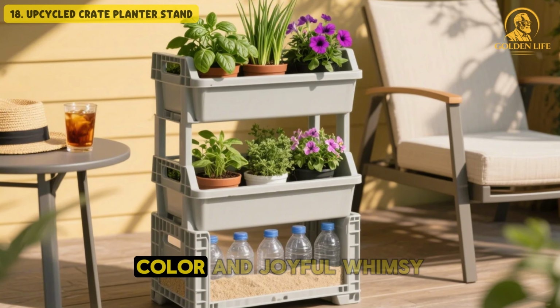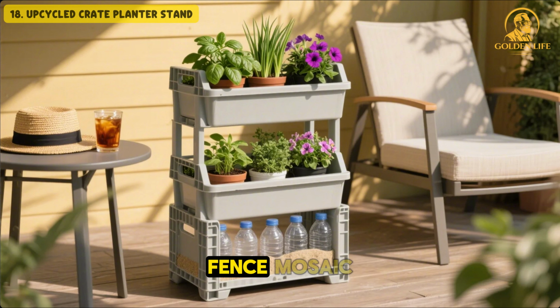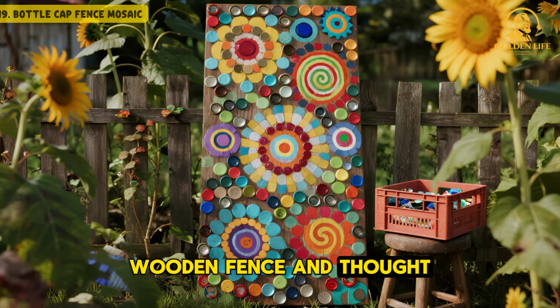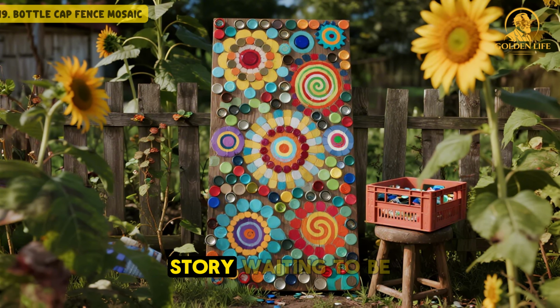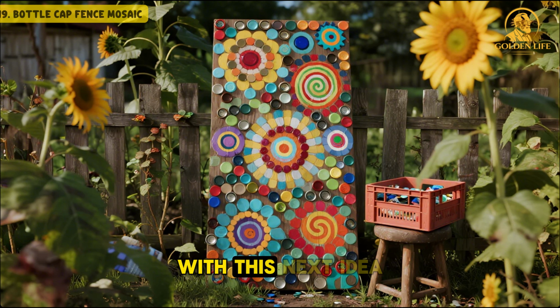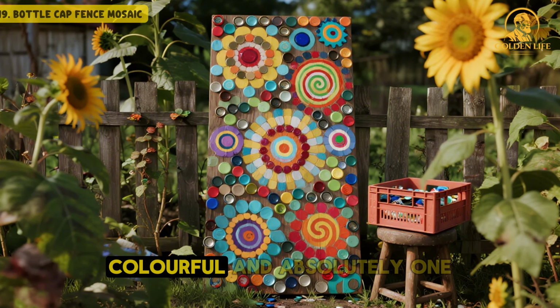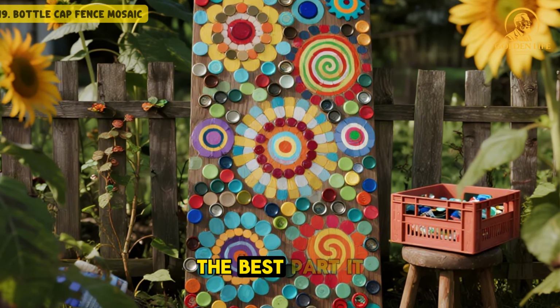Next, we'll bring bold color and joyful whimsy to your outdoor space with a bottle cap fence mosaic, a dazzling way to turn discarded bits into a blooming, permanent work of art. Have you ever looked at a blank wooden fence and thought, this could be something more, a canvas maybe, a story waiting to be told? With this next idea, the bottle cap fence mosaic, you'll turn something plain into something joyful, colorful, and absolutely one of a kind. The best part.